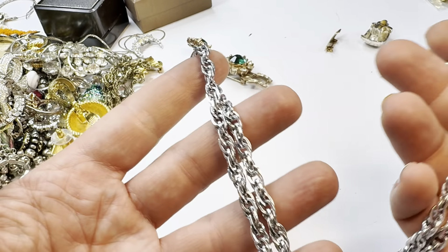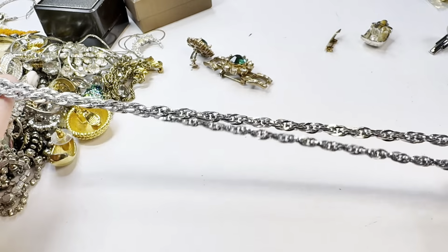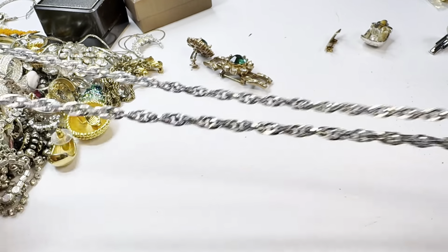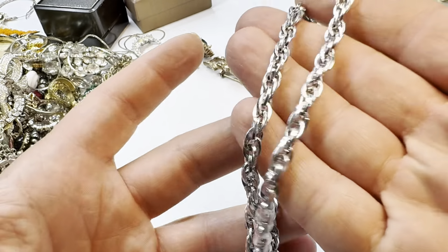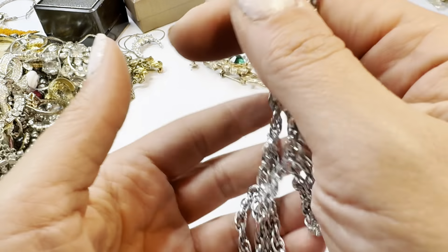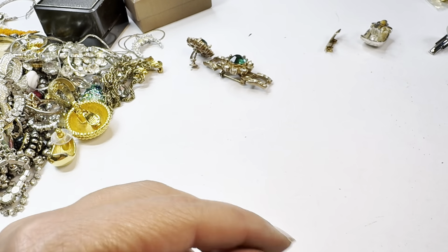Here's another. This is very lightweight. Almost like aluminum weight. Very light chain, and there is no clasp on this. Just pop it right over your head. And this is 30 inches long as well. And we're gonna say $2 on that one.